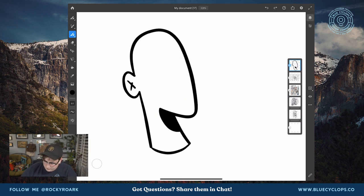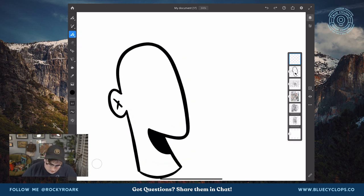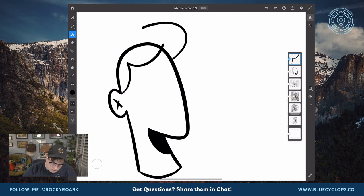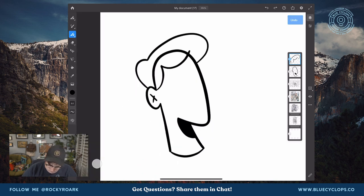Okay, I'm going to create a different layer to actually do the hair on this character. Erase all the excess.